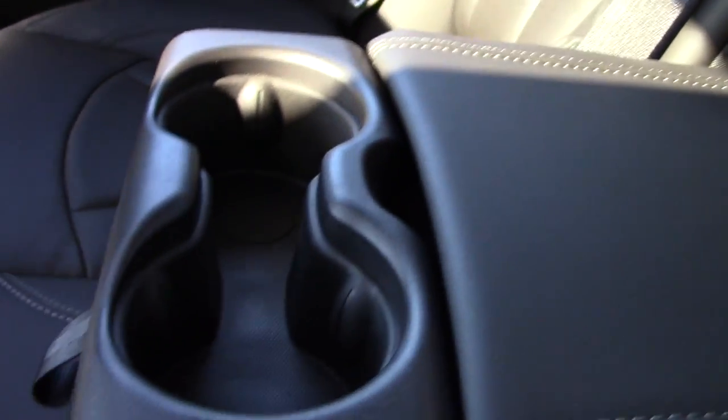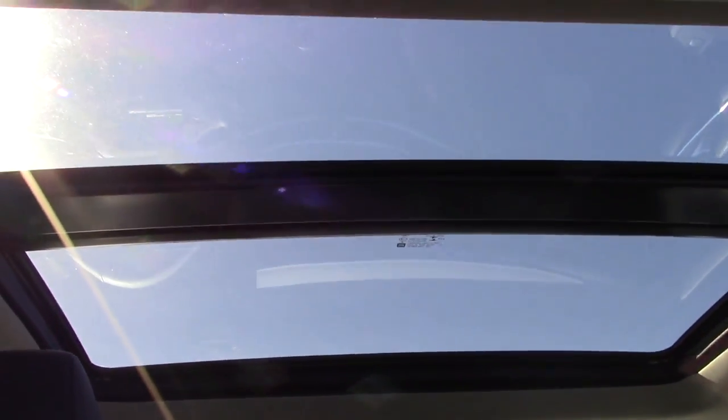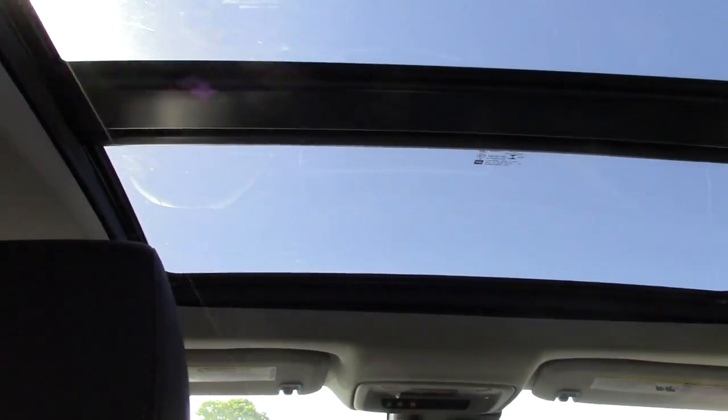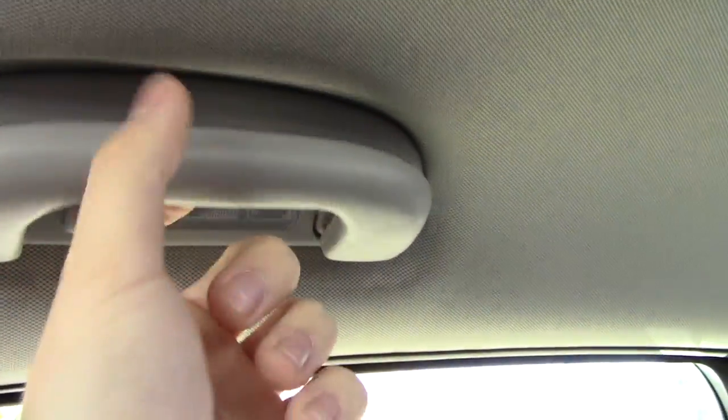Now back here you have a couple of cup holders, and on the premium trim level you have a storage bin back here. You also have your ISOFIX anchors there for your child seats. Really nice view back here of the panoramic moonroof. You have LED lighting back here, a handle and a coat hook.